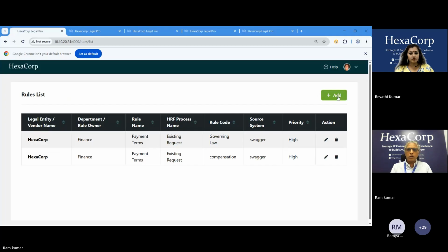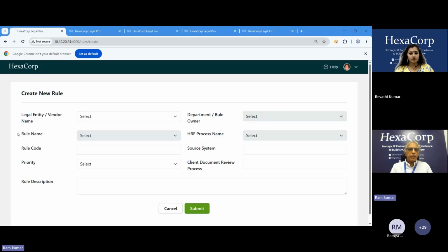So you can pick the legal entity or the vendor. There is one company here. You can have your own vendors, as many vendors as you want in your company. You can configure them. And you can have rule names where you can have finance, departments, finance, IT, legal, and you can add as many as you want from your company. It's all isolated, so your company will show up here.